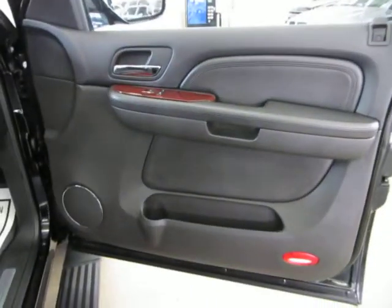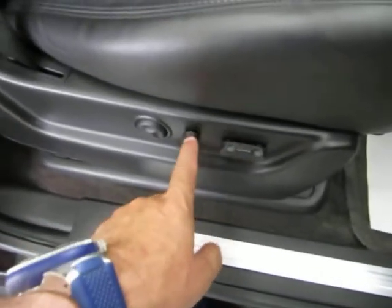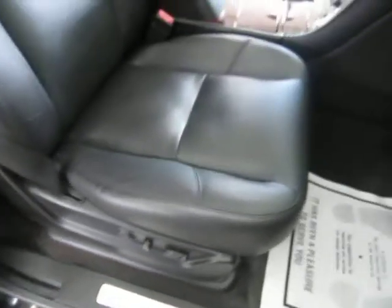Right front door panel, same way. Like I said before, you have power seat and power recliner and lumbar support on the passenger side, not just the driver's side.